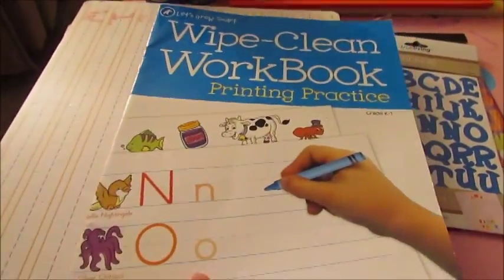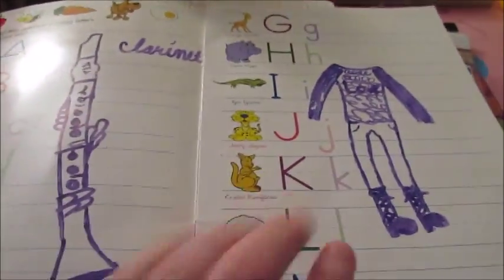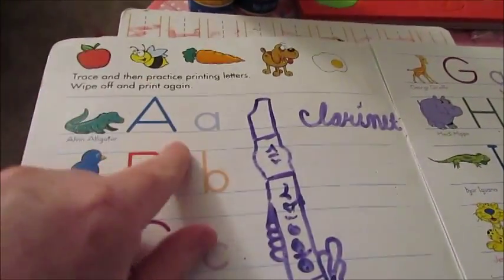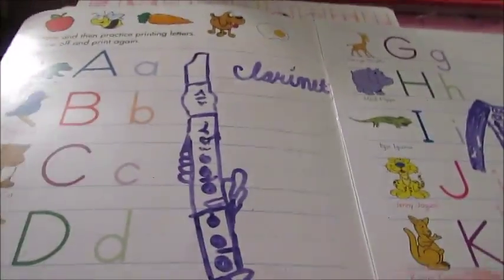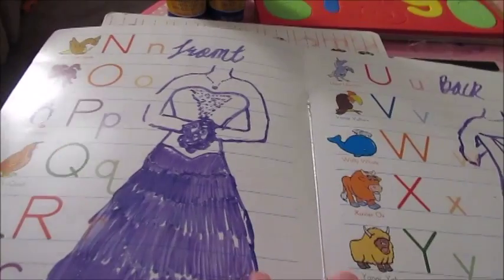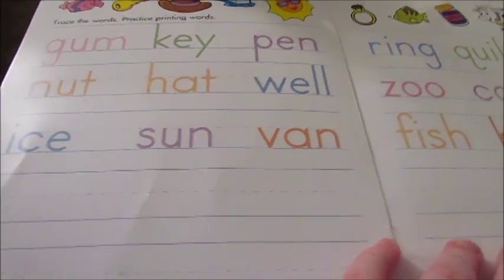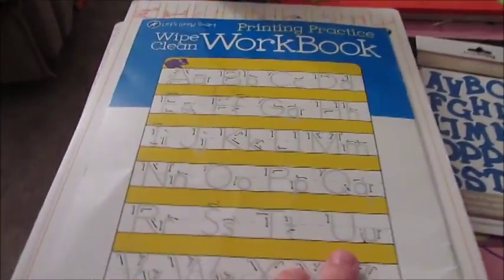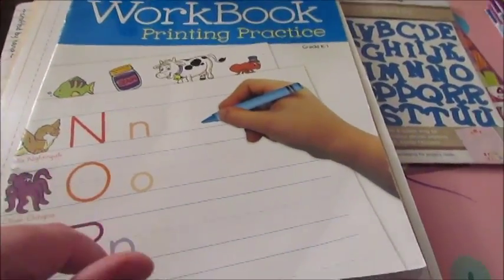This is another item we really like. It's a wipe clean workbook. It also came from the Target dollar spot. My niece actually colored in it, and I haven't erased the stuff yet. But it has the lines, it has capital and lowercase letters, and then it has a picture for each letter. And you can just go through and practice your letters and erase. And then in the back it has practice words that you can practice tracing and then writing. So that's an object we really, really love. She typically practices in here before we move to the primary journal.